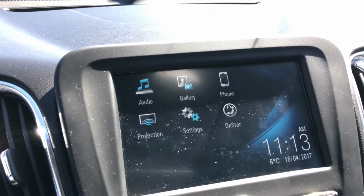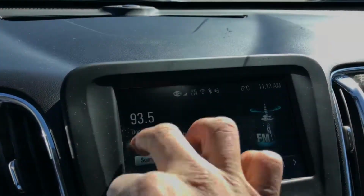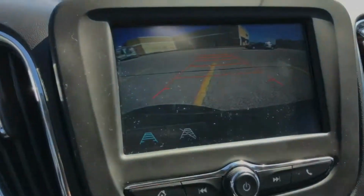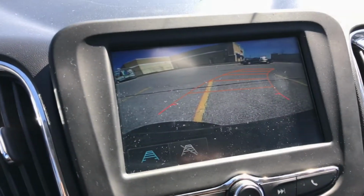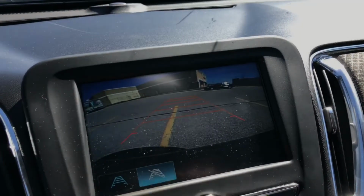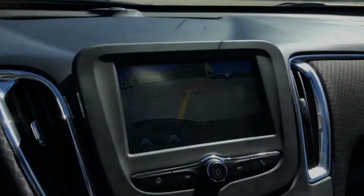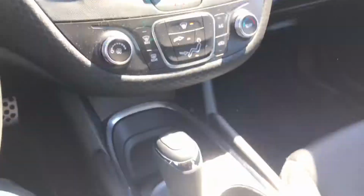You have your other settings here. Just hit audio and that brings you up to your radio. Put the car into reverse, and there's a backup camera with guidance lines. When you turn the wheel, the lines also move. You can also take the guidance lines off if you don't want those on. Keep them on. Put the car back in park. It does have a slight delay. Once driving, I could demonstrate that real quick for you guys after.